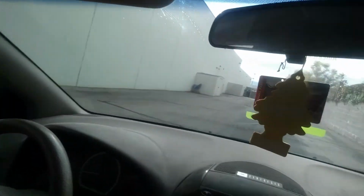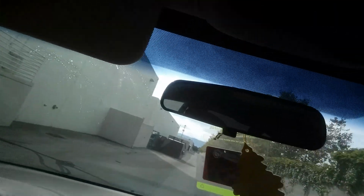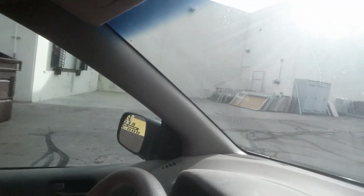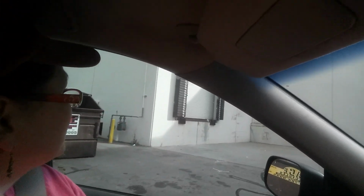All right, so just cruising along. We've got some bins coming up right here. I'm not sure what store these are behind, but good news, one of them is open, not locked, but sitting wide open, so that's encouraging. But all I see are boxes. There's no one around, and no security cameras or anything like that to concern me. So, yeah, what the heck? We'll hop out and just look really fast.